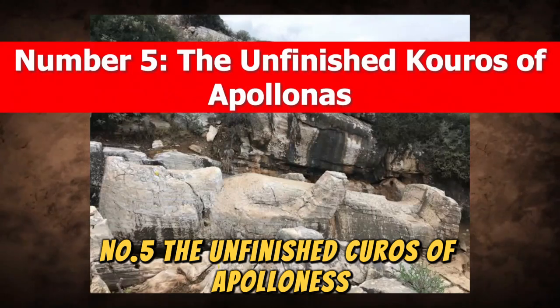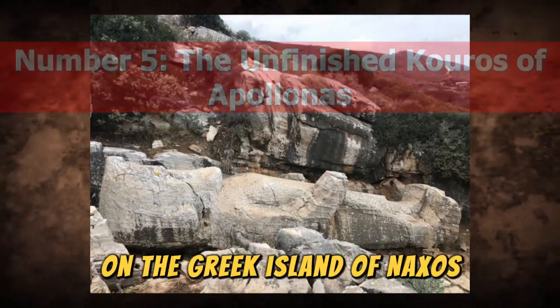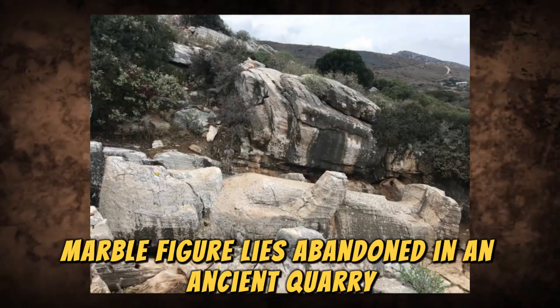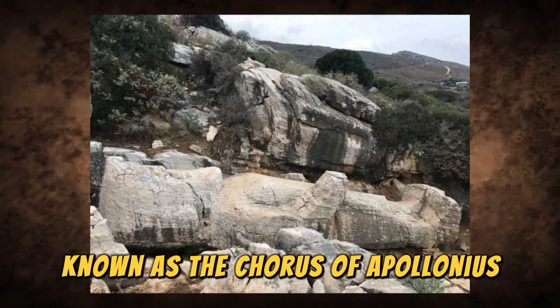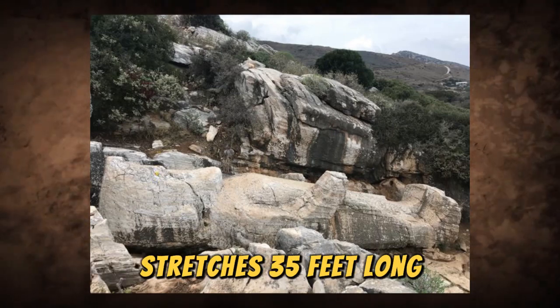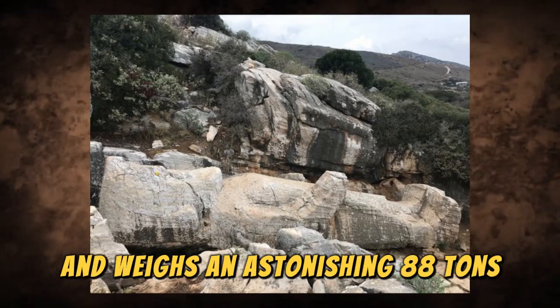Number 5. The unfinished Kouros of Apollonas. On the Greek island of Naxos, a colossal marble figure lies abandoned in an ancient quarry, a frozen moment from nearly 2,700 years ago. Known as the Kouros of Apollonas, this unfinished statue of Dionysus stretches 35 feet long and weighs an astonishing 88 tons.